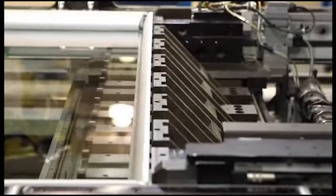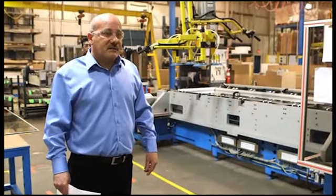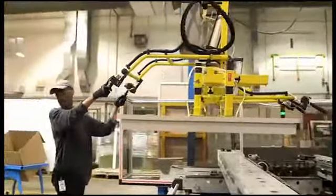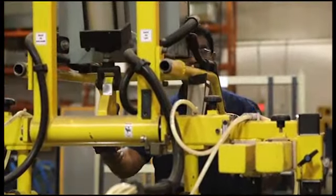It actually press fits the glass onto an aluminum extrusion. For Encana, we did over 56 floors. With the help of these machines, we were able to produce over 20 miles of demountable walls with glass inserts for the Encana project out in Calgary.